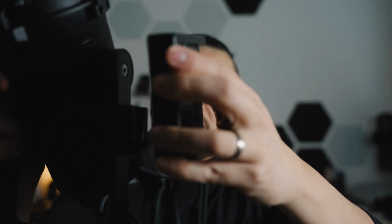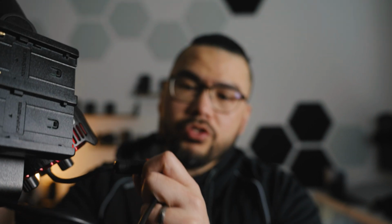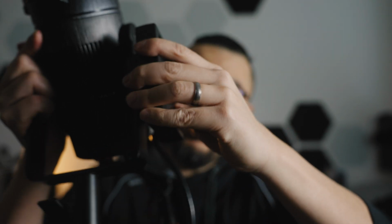So this is the Sony battery mount for the light. To mount it on, you just take it and mount it right here onto the side of the light like so. And now you plug it in right here, and it's like a weather sealed attachment for the light. And you have your battery power right here locked into the yoke. You take it off, press the button, you pull right off.